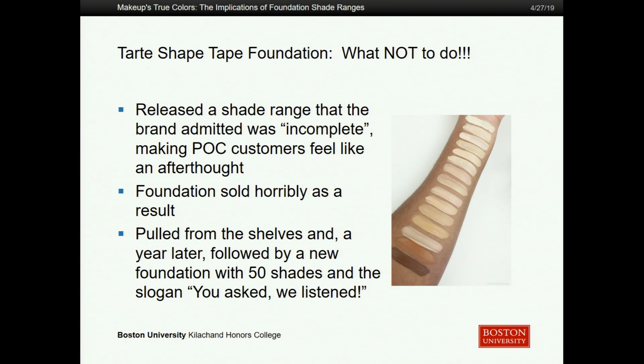I do want to get into a little bit of a case study of what can happen when a brand launches something that is not going to meet these standards that are now set. So this picture here is a picture of the initial shade range. This was the first picture that actually came out for this product called the Tarte Shape Tape Foundation. What's really interesting about this is it was kind of piggybacking off of a complexion product that they had already released, the Shape Tape Concealer, which was this really, really favorite product of a lot of influencers, and it had a great shade range already. So people expected a lot from this, and they had a lot of hype around it.